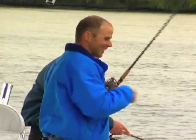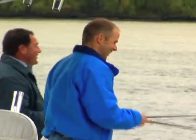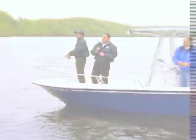Andy, can we count that? Did he get it close enough to the pole? Yeah, it was close enough to the swivel. Personally, I don't think so, but that's your call. That's certainly not going to be a pool fish.